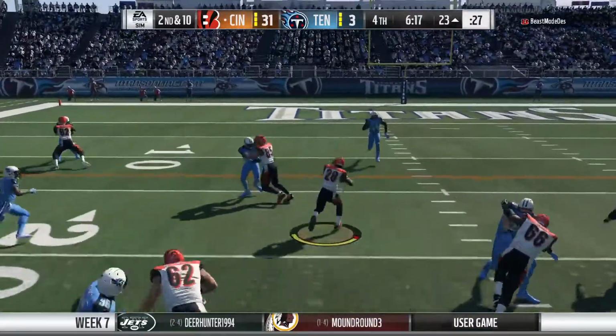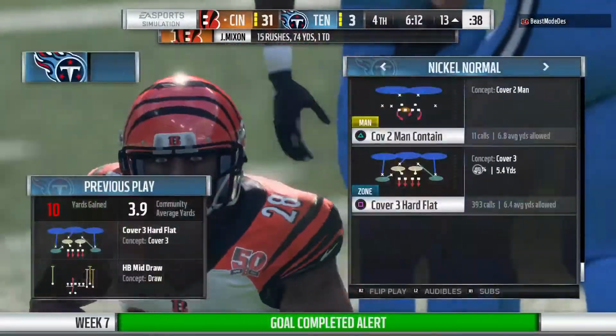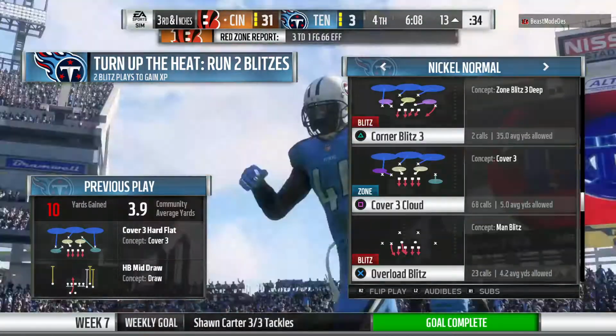They'll run it now out of the gun, and they'll bring him down at the 13-yard line. Give him 10 yards on the pickup, and that's going to make it third down and less than a yard.